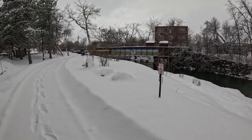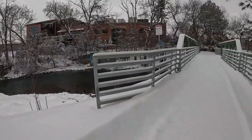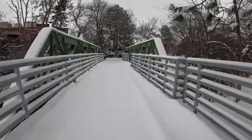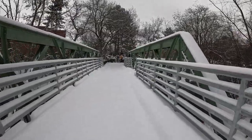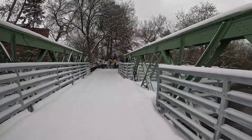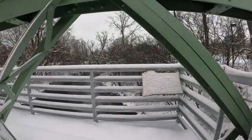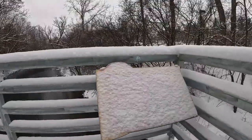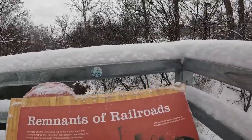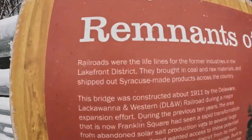So there's the DL&W bridge. And some old buildings that were here since then. And this is also a railroad bridge. Yeah, I foamed at this placard a bit when I did this trail. I might as well clean it off. It ain't that bad. Because I was shocked and in awe, and you guys need to see this. Remains of the railroad. Pause and read.